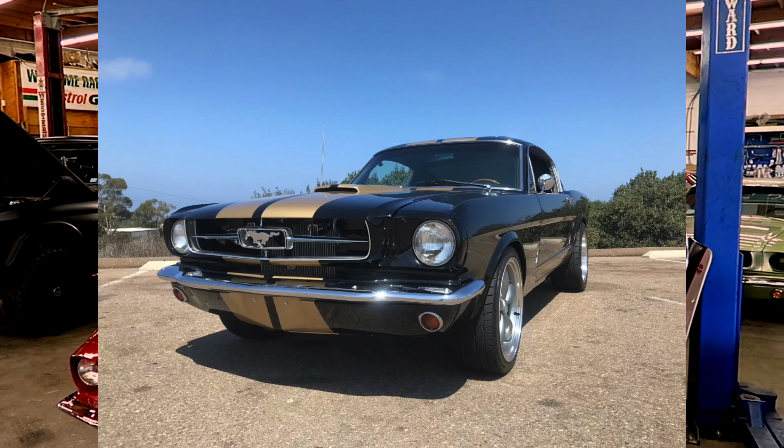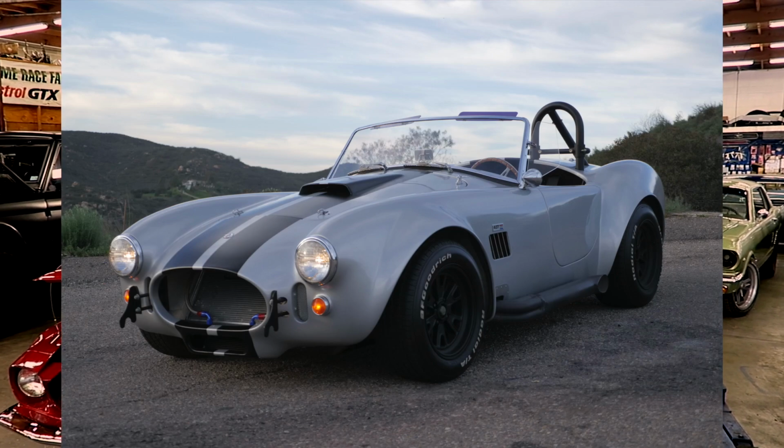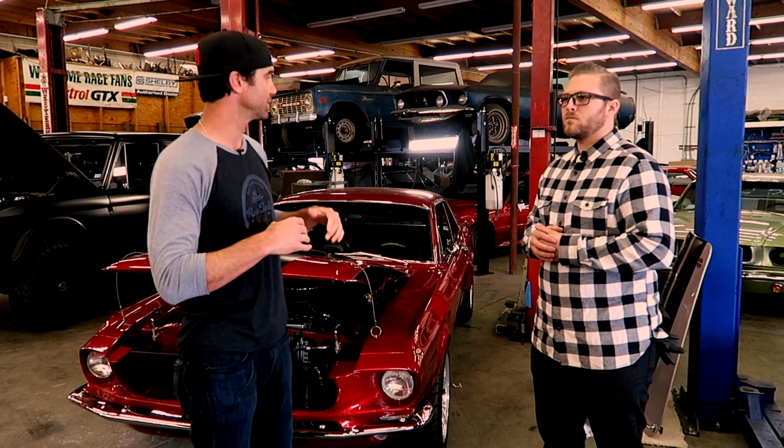They took care of the 65 Mustang that we gave away. Now they're taking great care of the Factory 5 Cobra that we're about to give away. And so we want to do a little bit on their shop and show you what they're all about, because they build some awesome cars here. And Ryan's going to take us through a couple of those.